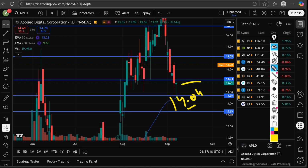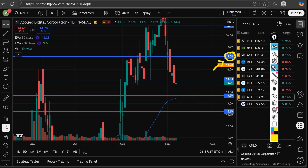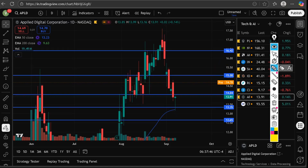In my view now it should test this 15.08 today, because the pre-market price is already around this 14.70. So it's opening above this resistance price today, and it's almost around this 15.08. So it should test this 15.08 today, and if it manages to break above this price and we see a strong closing above this level, then we can see upside movement in the coming few days, and the target for upside can be the 16.42 level. So these are the important levels for APLD stock.